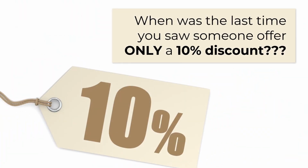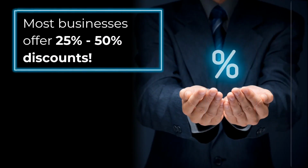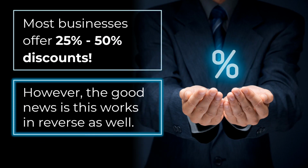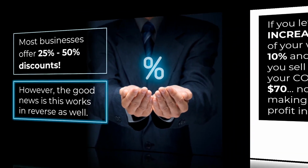When was the last time you saw someone offer only a 10% discount? Most businesses offer 25% to 50% discounts. However, the good news is this works in reverse as well.